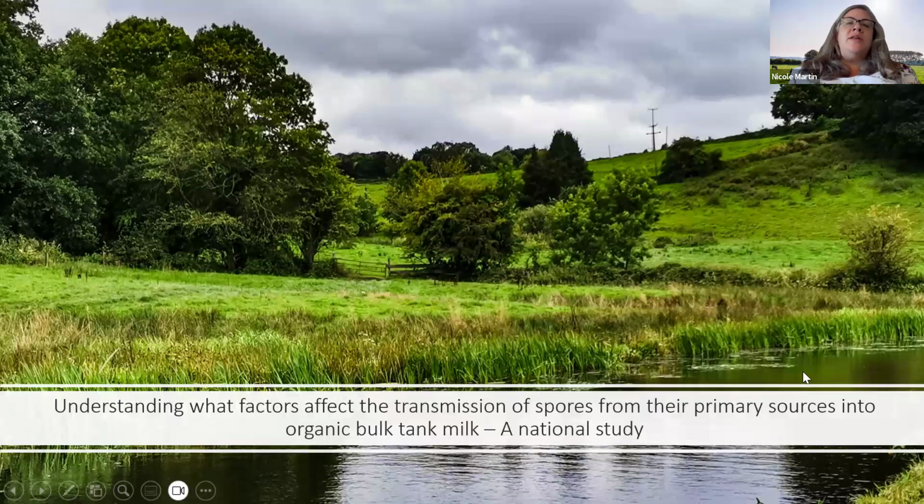Okay, so one of the big questions that we asked in this project was, since spores are found in the natural environment, and obviously dairy farms are natural environments, what factors affect the ability of those spores to get from the natural environment into the organic bulk tank milk? So we did this national study.